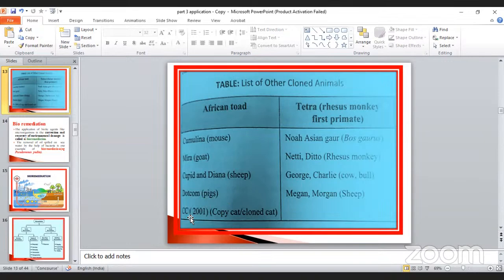Dolly, pigs. And CC 2001, copycat, cloned cat, simply called CC. Okay. Tetra, rhesus monkey, the first primate. No, as in Gaur, Bos gaurus. Nettie, Ditto, rhesus monkey. Charlie, cow, bull. Megan, Morgan, sheep. These are the names. Just note it down, my dear students. So these are also done by the scientists.